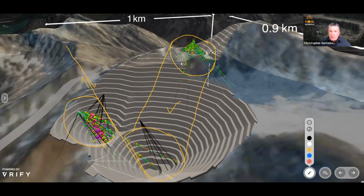And so with that type of a model, this is a 1 kilometer strike length deposit that remains wide open, remains open to infill drilling to continue to prove up the resources and increase the resource as we move forward. And so it's quite a sizable deposit, with potential multi-million ounces here remaining with further drill programs.